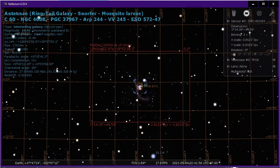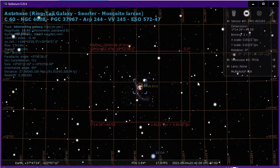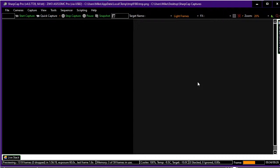What are the distances for these? Oh, 90 million light years. So this one's a bit further out.